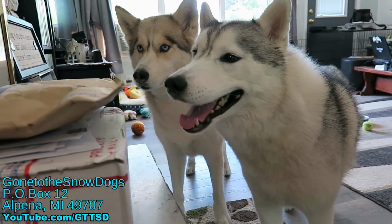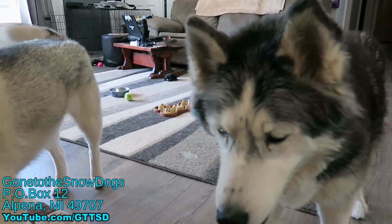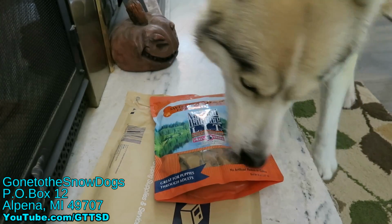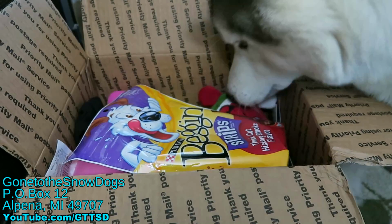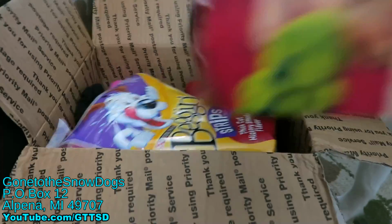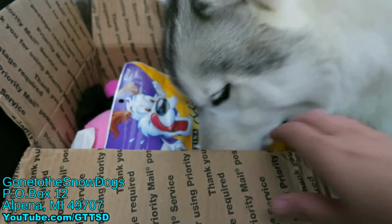We got some mail. Are you excited for the mail, Oakley? Say, I sure am. The girls got a package from Hannah with some treats. And we got a thank you card from Emmy, Anthony, and Banson, I think it says. This is their dog, Emmy. Look at how cute.